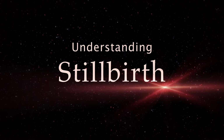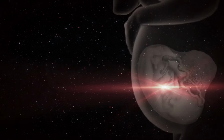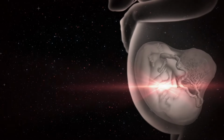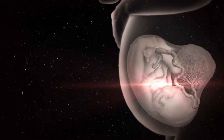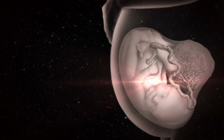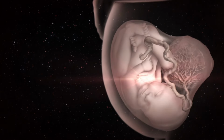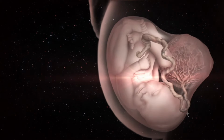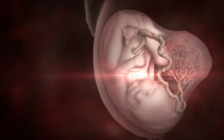Understanding stillbirth. Stillbirth is the death of the baby after 20 weeks of pregnancy. It is common, affecting one in every 150 pregnancies. Families affected by stillbirth are left with long-lasting sadness and often depression.